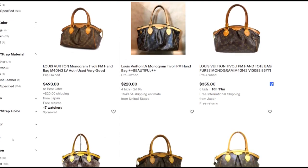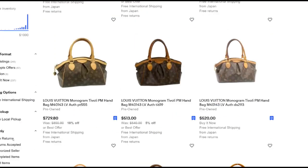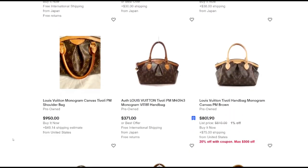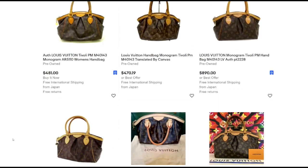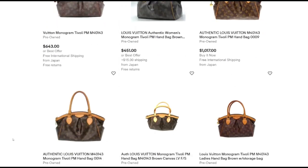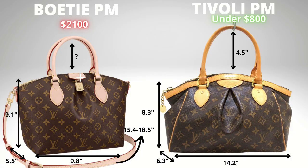So here are the current prices on eBay. So this bag was mostly produced in monogram canvas and was released in the PM and GM size, but we're just going to be looking at the PM size. So let's compare the two. So here are the dimensions, but to summarize, both bags are monogram canvas with vachetta with a center pleat at the front.